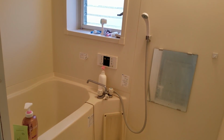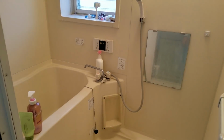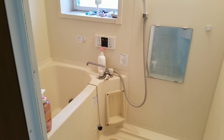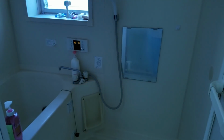But there's this one as well. That one has a little more buttons, which has to do more with the tub itself. So if I want to have a little soak in there, I just have to fill up the tub. And it's automatic too. So I just have to push the button and it'll fill it up. And it'll stop when it's filled to a certain point.